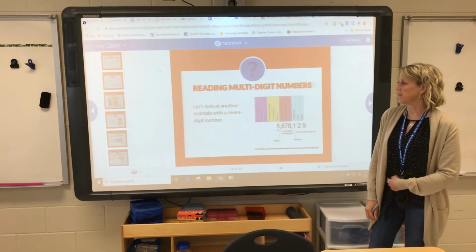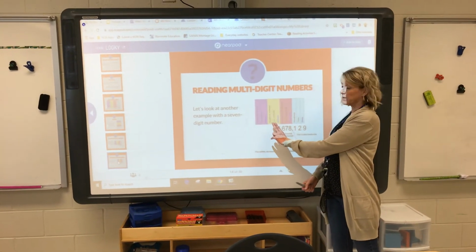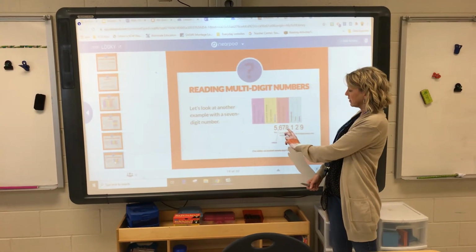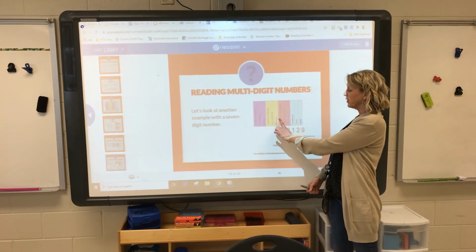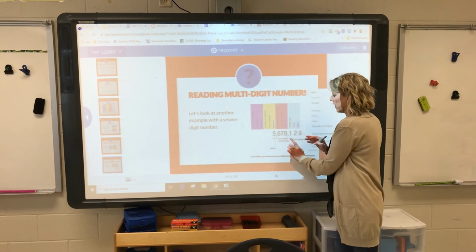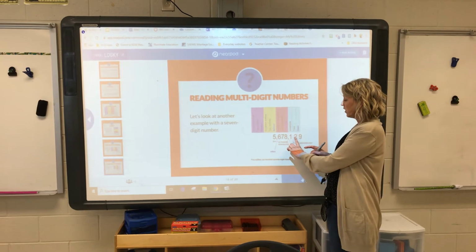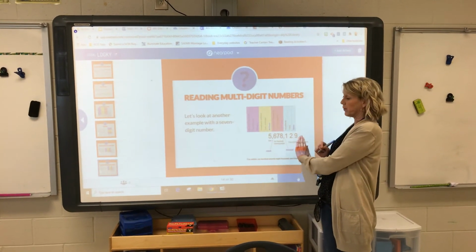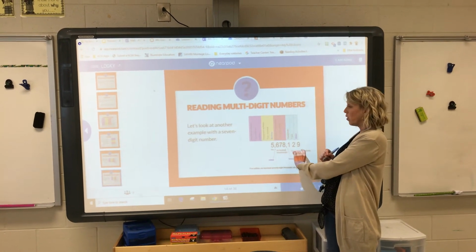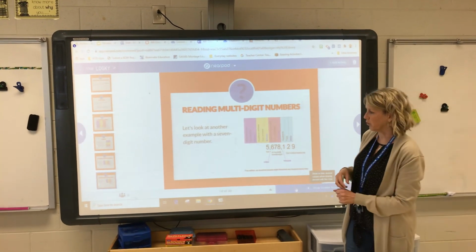Let's look at another example with a 7-digit number. Same thing here. You have millions. Remember that the yellow is the millions. 678, 129. So you have 5 million. Read this as if it was all by itself. 678. There's a comma here, so that means you say thousands. And then 129. You should be able to read that part. 5,678,129. That's kind of tricky. We'll talk about that more and work with that more as we go through.